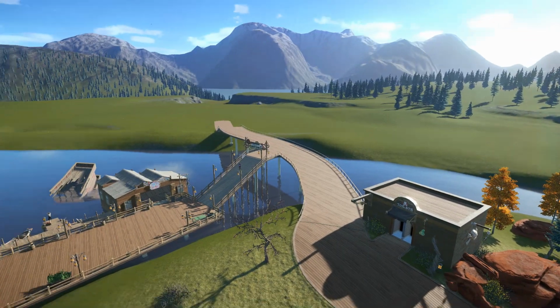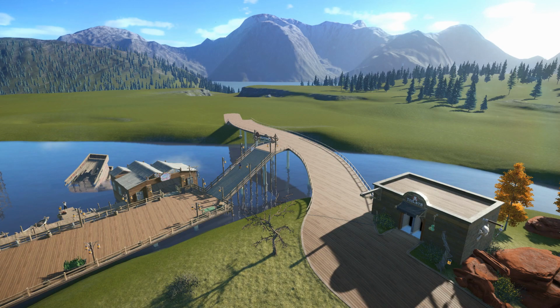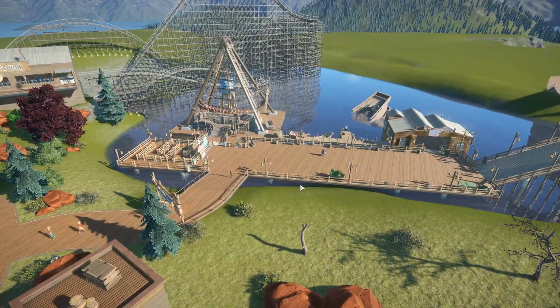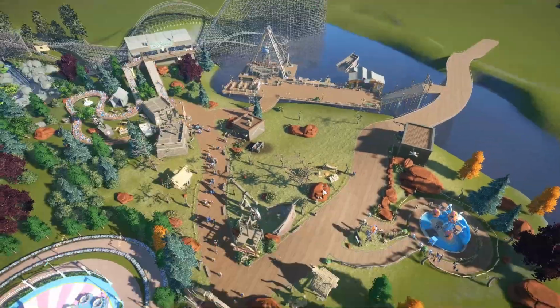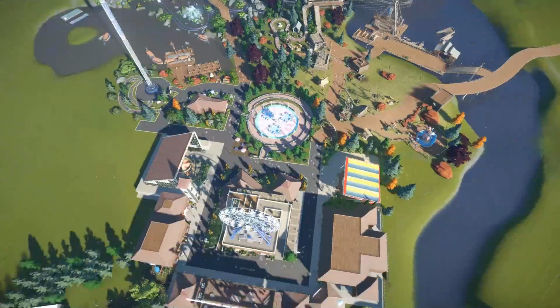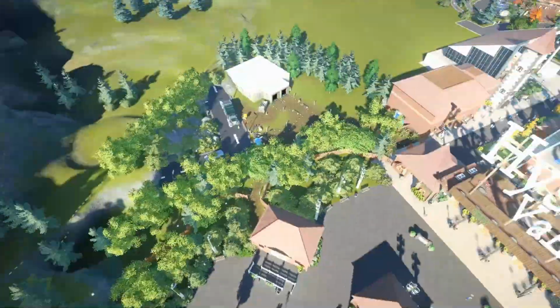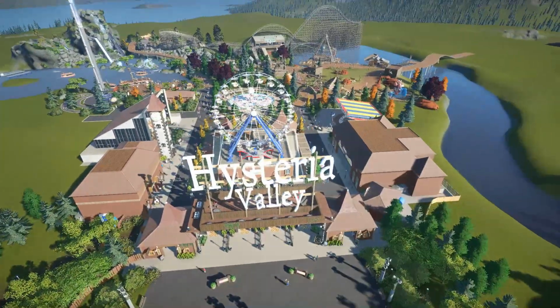However, I am going to do a whole new series based around the Vintage Pack. Now, what does that mean for the channel? So, currently at the moment, we've got two active Planet Coaster series here on the channel. There's this, which is Hysteria Valley, and we've got Clapboard Studios, which is our movie studios park, which we started building after the Studios Pack DLC was released.